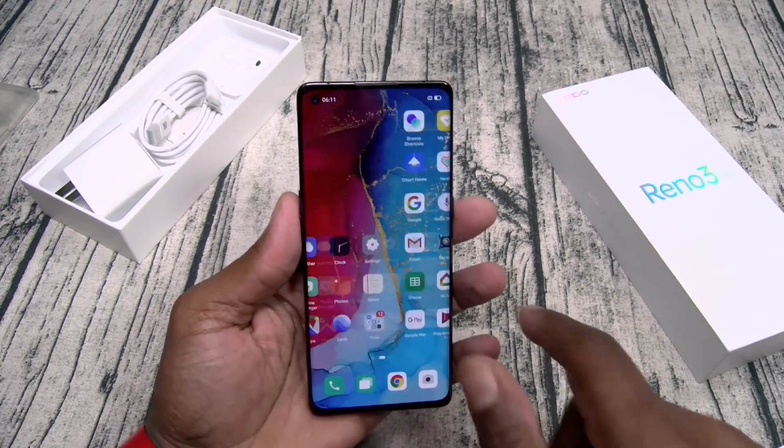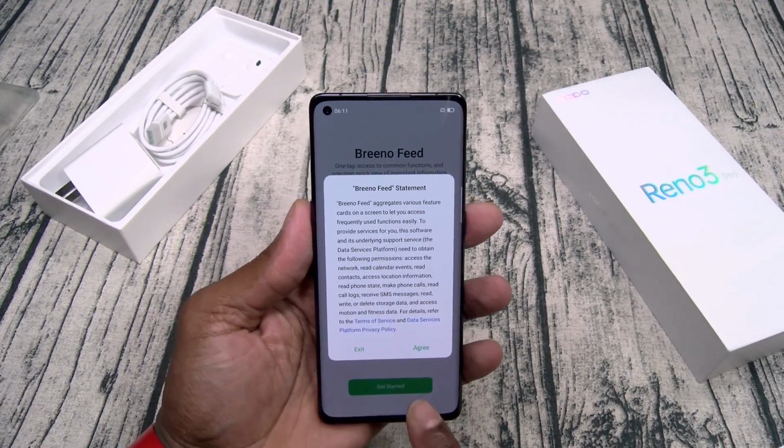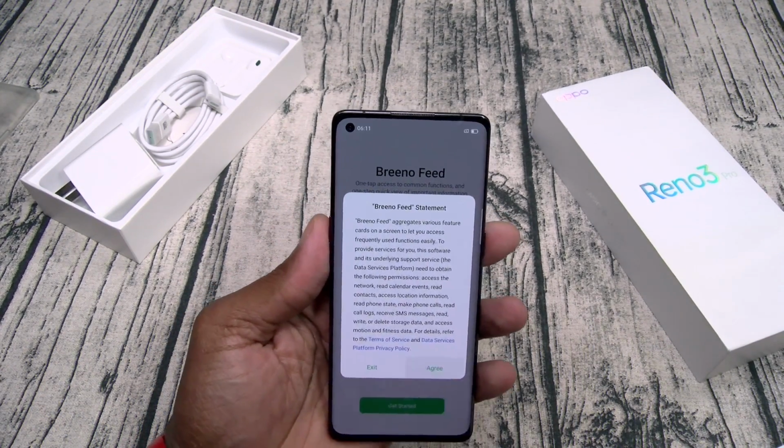Now, look how fast that booted up real quick. Okay, we got Reno feed. Let's agree to that.